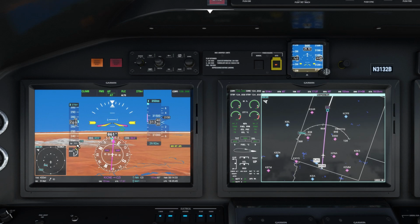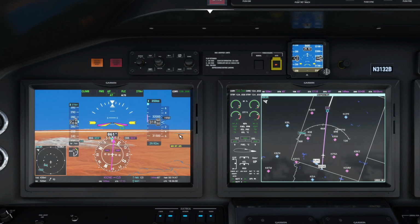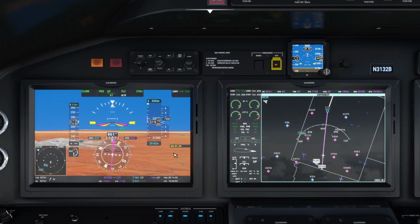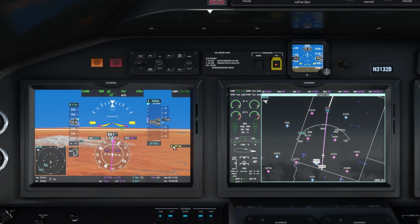As you can see, our Mach is climbing. This is our angle of attack. Never want to see it in the red. Alright. All your different warnings for systems. It's basically your crew warnings will pop up here.